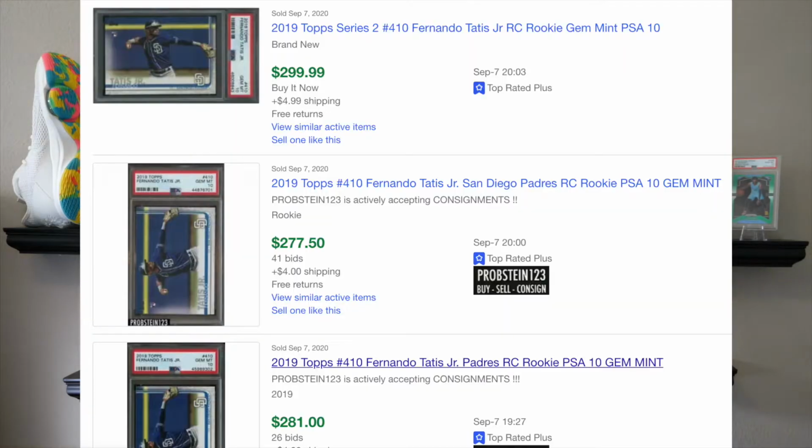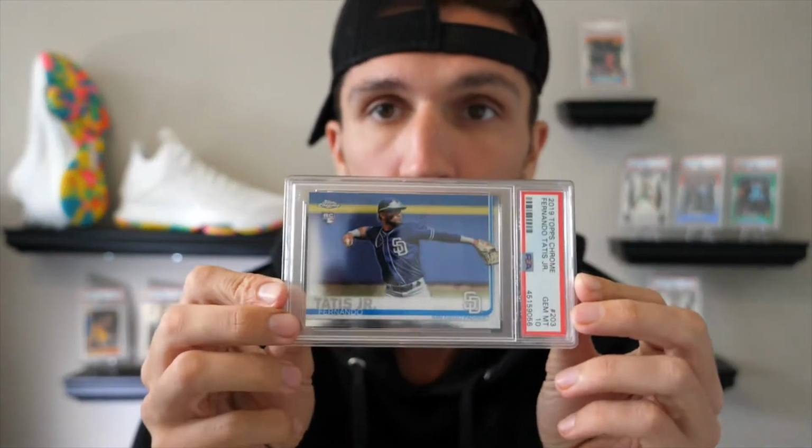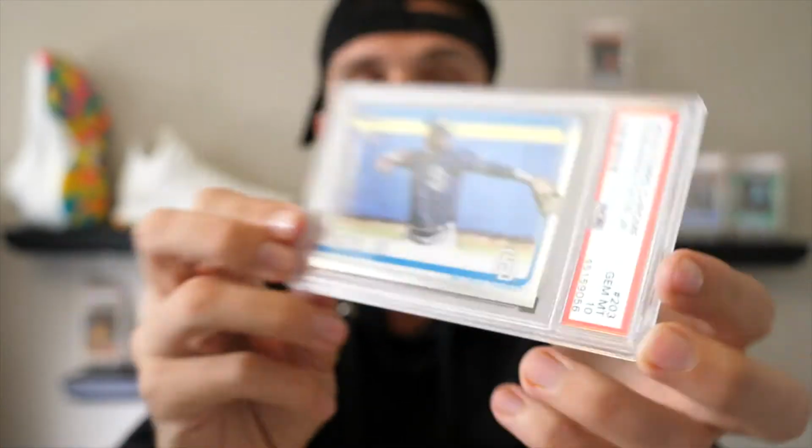And by the time I get the card, it's already selling for $300. So guys, this is how you can make money doing this. The prices of some of these cards, if you buy at the right time, can jump very, very quickly. This Tatis is already worth about 300 bucks on eBay. This is the Topps Chrome Gem Mint 10 203, and I don't think I'm going to sell this.